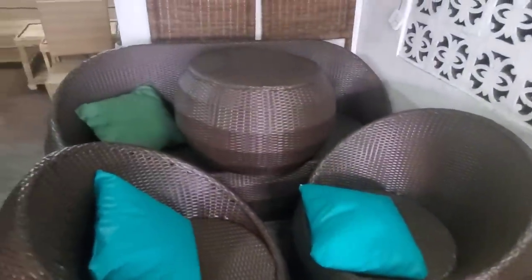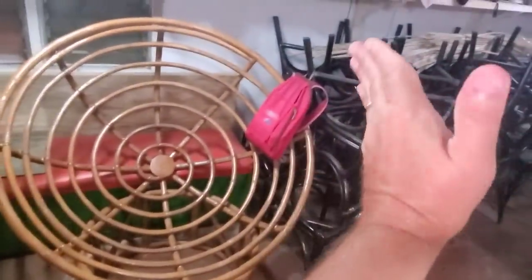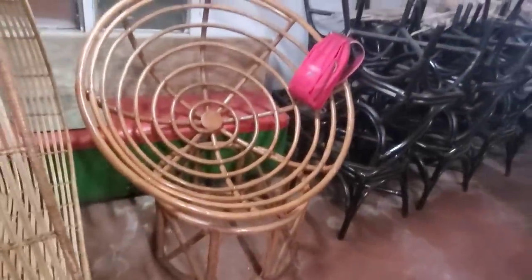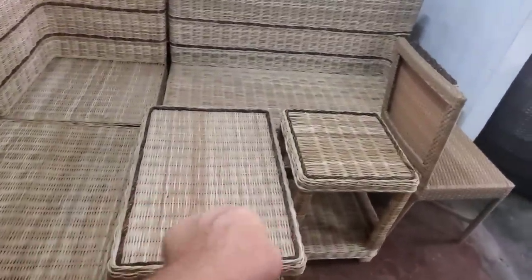Okay. Now, for those of you who live in the U.S., do you remember the 80s in this? I had one of these when I was probably 20 to 25 years old. Remember the big giant cushion? You see these all over the U.S. We had one of them a long time ago when I was a young man. This is very nice too. Again, all comes with cushion and comes with glass.